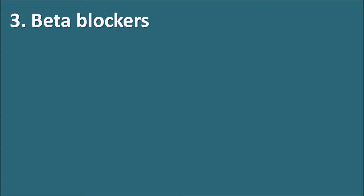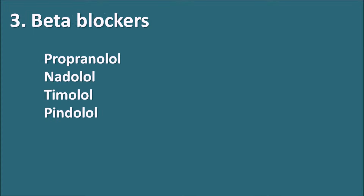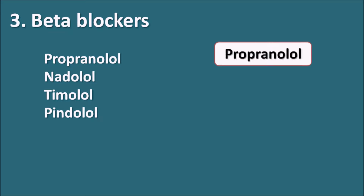And the third type of drugs are the beta blockers. We have various drugs like propranolol, nadolol, timolol, pindolol, so many types of beta blockers, and particularly these are non-selective beta blockers. Beta blockers like propranolol can affect the release of renin, acting on the beta receptors, thereby inhibiting renin release. As renin is not released, angiotensin 2 is not formed, thereby sodium is not reabsorbed, which results again in the retaining of potassium, leading to hyperkalemia. In this way, beta blockers can affect renin release, thereby increasing the potassium levels in the body.